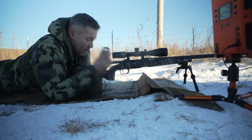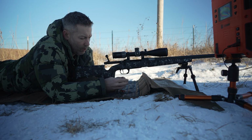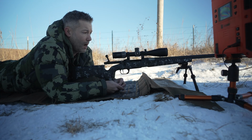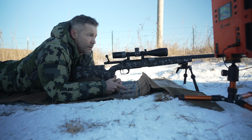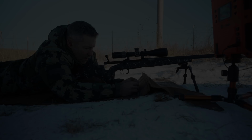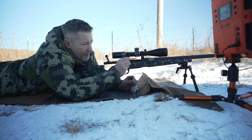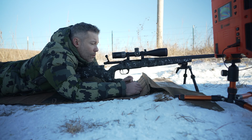All right, so that was 57.1 grains of H1000. We're gonna work up in 3/10 increments, and we'll end at 58.9 as long as we don't hit pressure, and I don't anticipate we will. But we've got 2 shots of each. We're gonna go down and mark the target and continue. All right, so we got those marked, and we only got one of those velocities. The LabRadar doing its normal thing is 2909.